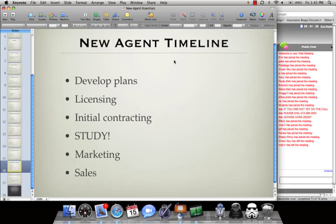Alright, so a timeline for a new agent. You need to develop the business and marketing plans we talked about. Get licensed. I'm fairly certain most of the folks on the call have already been licensed. They've already got a plan in place. Initial contracting. We talked about how to find good contracts, how to find a good IMO to work with, what a good contract is, and how to figure out if you're getting a fair deal.